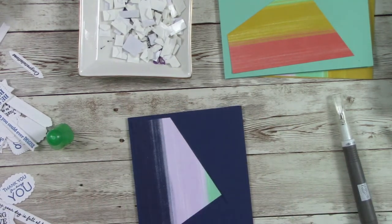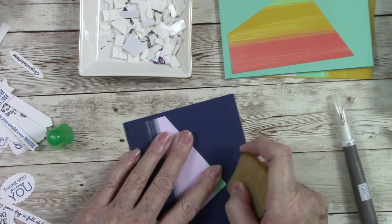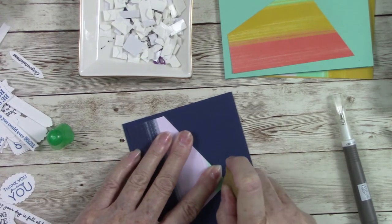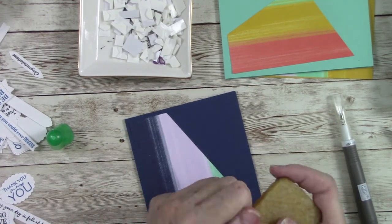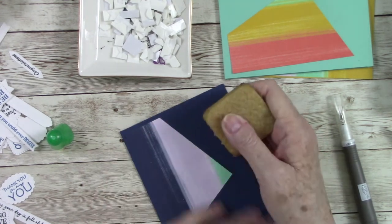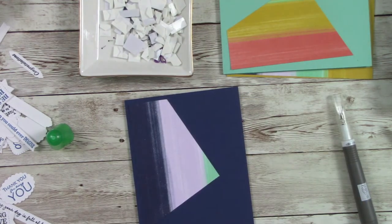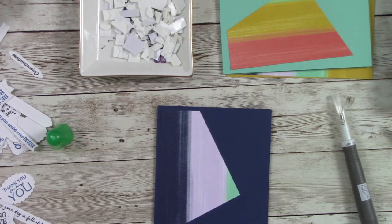If you get glue on your card, I don't know if you have one of these little gummy erasers, but sometimes you can get the glue off and it won't be noticeable just by using one of these. It's a Xyron eraser, and they are wonderful for taking glue off of your card if you get glue somewhere you don't want it. So, another little tidbit of information.